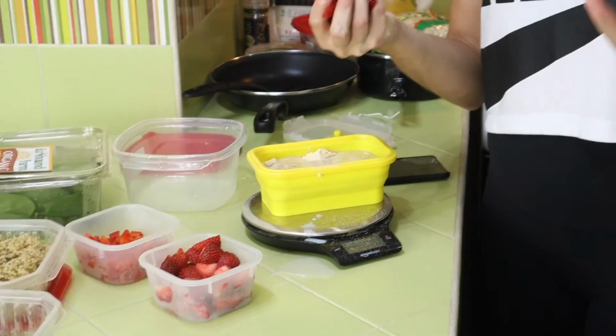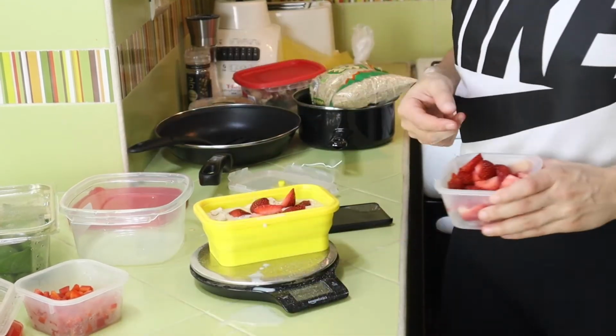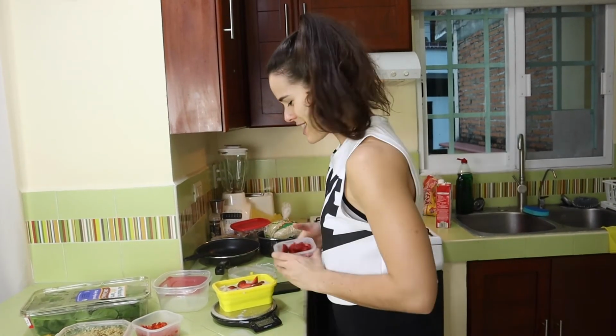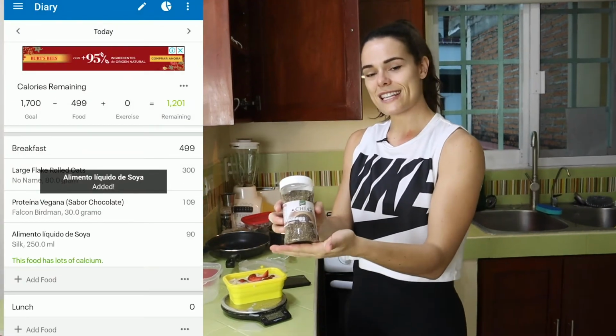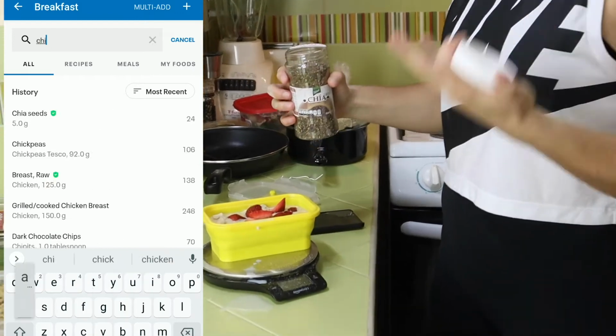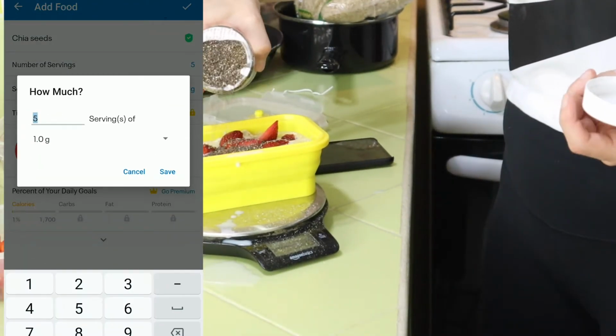You don't have to be too precise when you're weighing your fruit because obviously it's so good for you. It's not really like you can overeat it, but I do aim for about 50 grams of strawberries just because I know it's gonna be a good amount. So I got that in there. Okay, and I'm just gonna put in a teaspoon of chia seeds because why not? They're good to get some extra nutrition. So I'm gonna weigh out 5 grams of that.